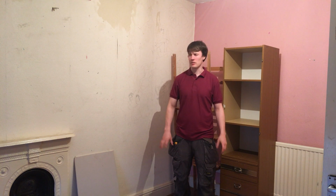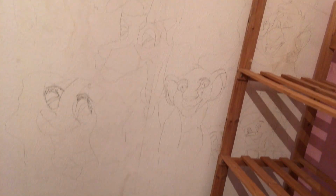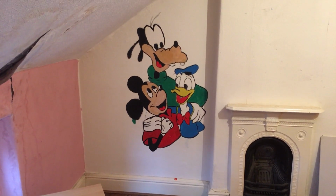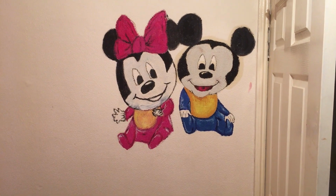This room's clearly been a nursery at some point. There's some murals on the wall. There's actually a pencil outline on this wall. But yeah, for one that was clearly going to go up, but they're great. They're not creepy at all. We're going to be pulling them down.